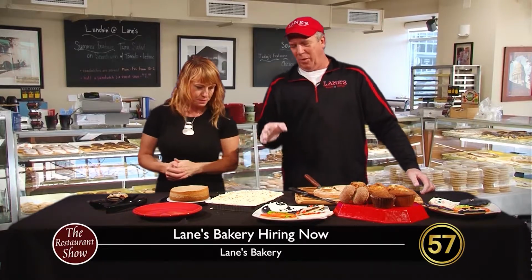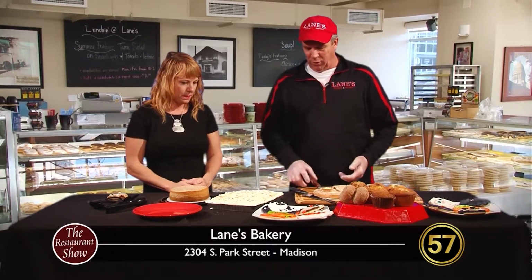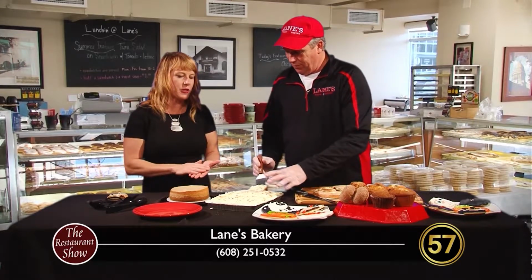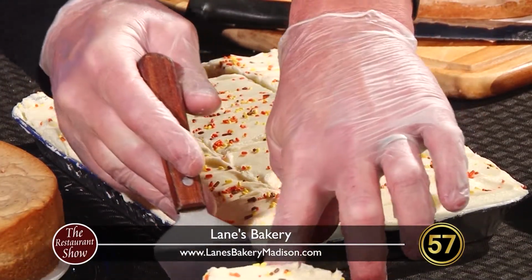What's in this beautiful pan? This is a pumpkin bar. So it's almost like the pumpkin muffin, but we make it into a bar, and that's a real cream cheese frosting on the top of it. And that's such a difference because my grandma used to make cream cheese frosting from scratch, and then I went out and bought some at a store, and that stuff is just filled with sugar.